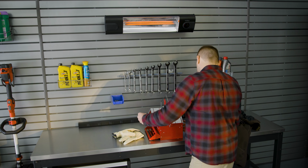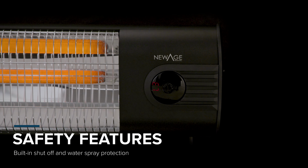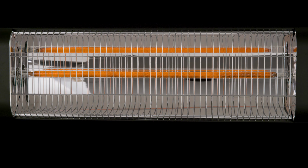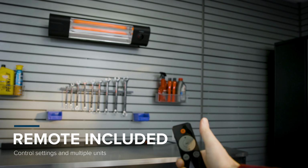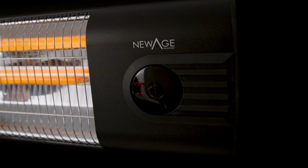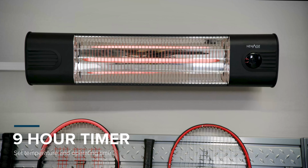Enjoy a safer workplace and peace of mind, knowing that your heater has IP34 certified protection against water spray from any direction, and a built-in shutoff feature to prevent overheating. The remote control puts convenient heating options at your fingertips, with 3 quick-select power levels and 30 personalized settings. A 9-hour timer lets you set it and forget it for all-day comfort.